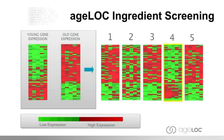Here's an example. You have now the old and the young pattern, screening for ingredients. And you can see here that ingredient 4 has actually reactivated the old gene expression so that it looks much more like that of the younger gene expression pattern. This is something that nobody's ever been able to do before ageLOC.